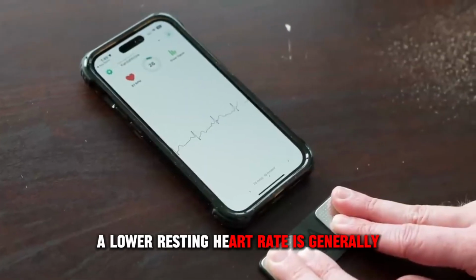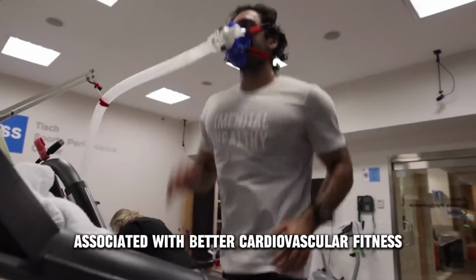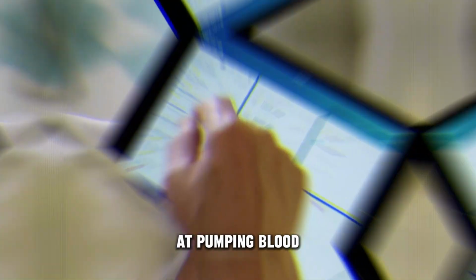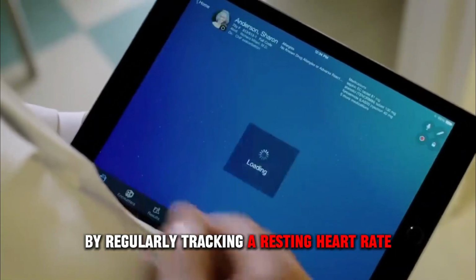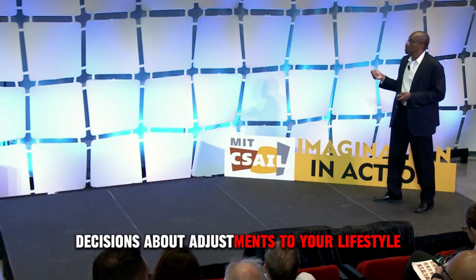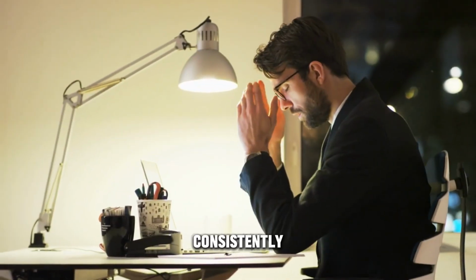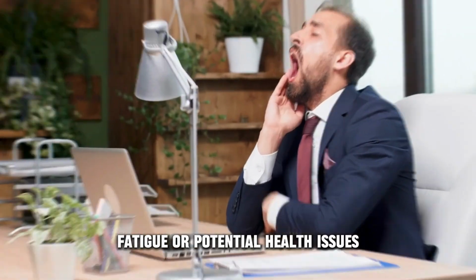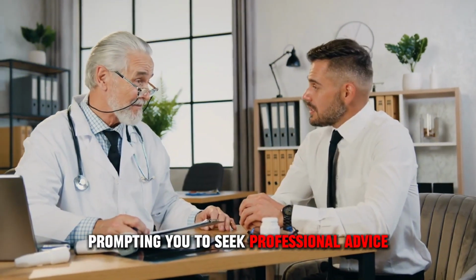A lower resting heart rate is generally associated with better cardiovascular fitness, indicating that your heart is more efficient at pumping blood. By regularly tracking your resting heart rate, you can gauge the effectiveness of your fitness routine and make informed decisions about adjustments to your lifestyle. Consistently high resting heart rates may indicate stress, fatigue, or potential health issues, prompting you to seek professional advice.